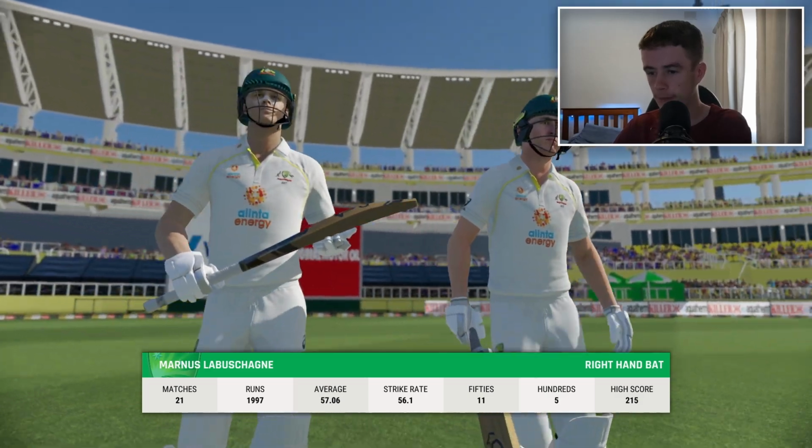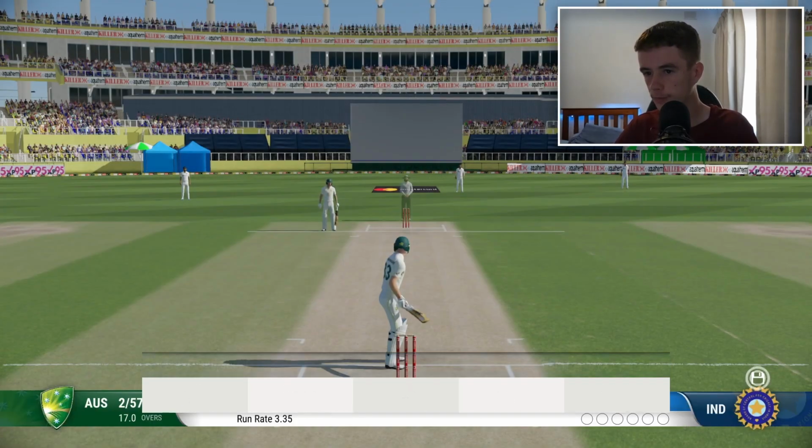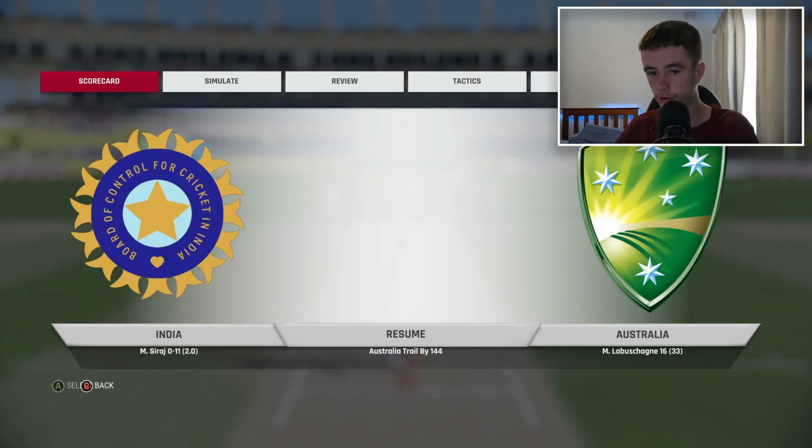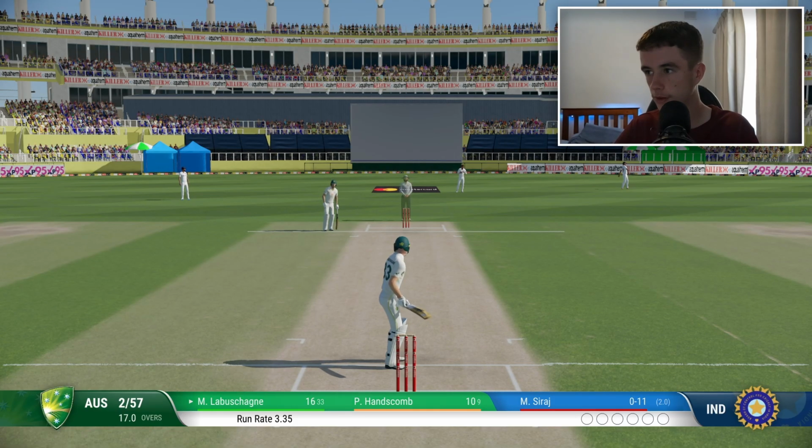Or we're coming back out to bat here. I don't know if it's a new day or what. Let's have a look at the scorecards. Day 2, first innings, 9:30 a.m. Yeah, it's a new day. It looks like we survived the first day. They're coming into the second.